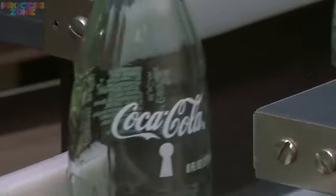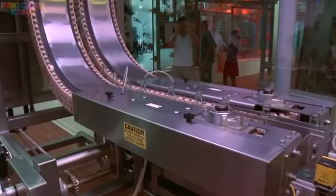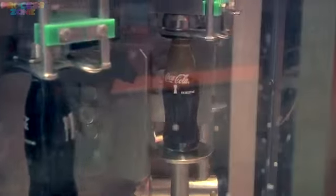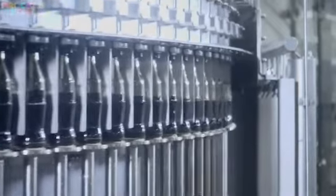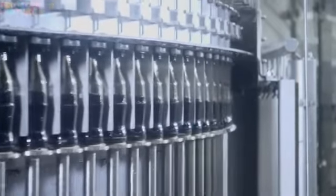The way these bottles are going through so many dance moves, I think it's just for styling purposes. Now look at that wheel movement. Whatever though, it does look great. Time to fill, fill, and fill. These nozzles are going to grab those bottles firmly and pour the drink up to a certain level.